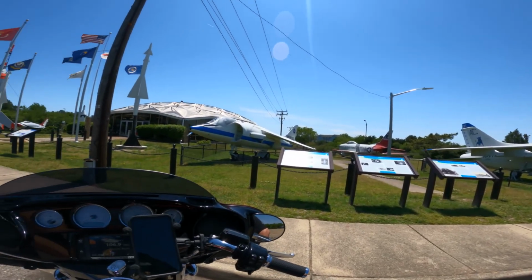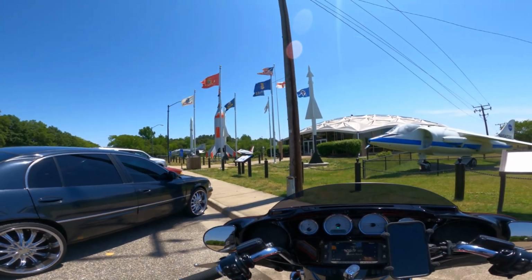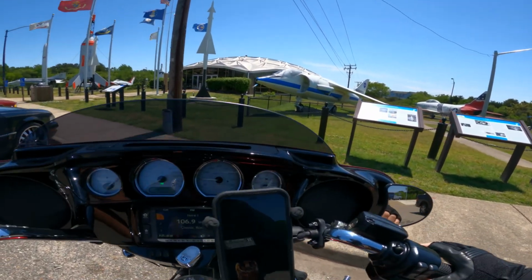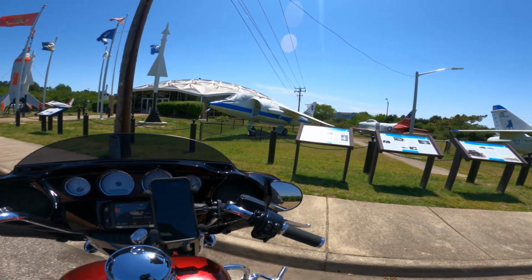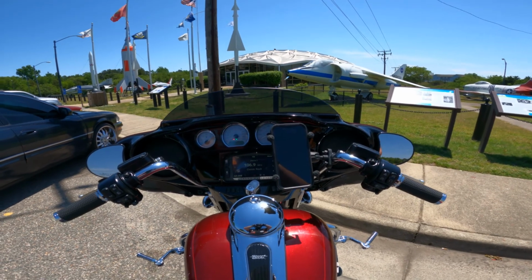It's pretty cool. Figured this would be a good spot to pause the video and switch things up. We'll have to actually come down here and go through the actual park again. I want to do that. It's been years and years and years since I've been through here.